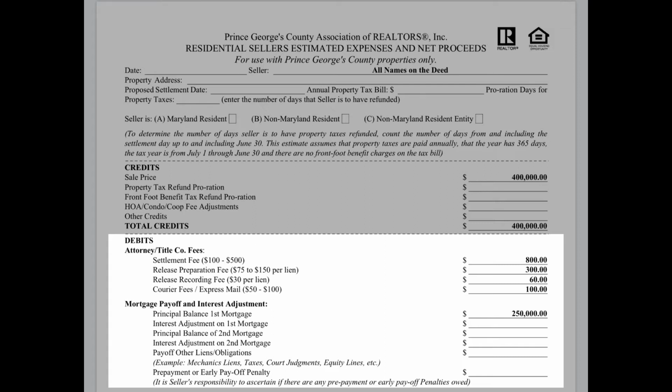Some of the fees in the attorney/title company fees section ensure that payoffs are sent in a timely manner because you don't want to end up paying more interest than you have to, and also to make sure that it's recorded at the courthouse so that more problems don't crop up for you later.